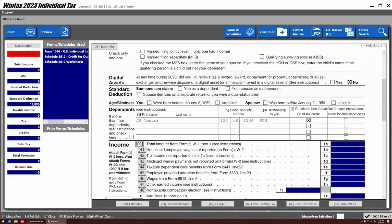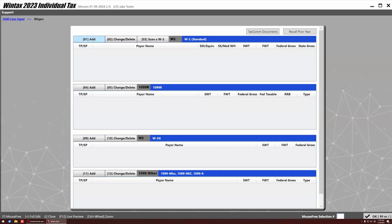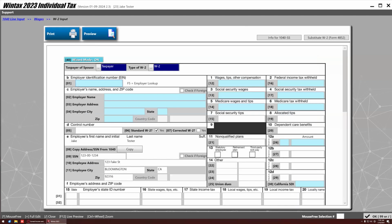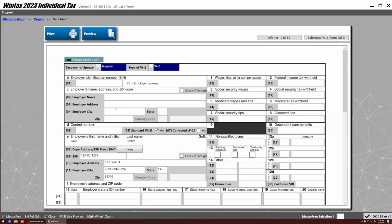And you can see here, like I said, we're going to give them a W-2. So we're going to go ahead and add a W-2. And you can see the W-2 is lit up blue the first time you come into it. But if I were to go out and come back into this, you can see now it's white. It's no longer blue. Basically, the blue is the wizard mode. The wizard mode allows you to input information and have the program calculate based on that input information.